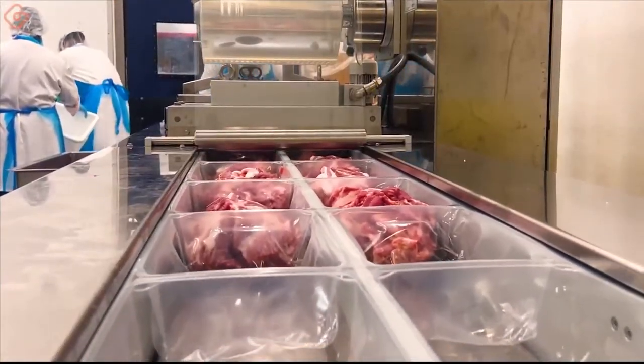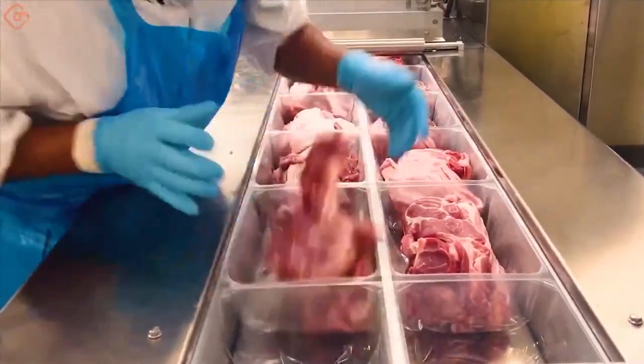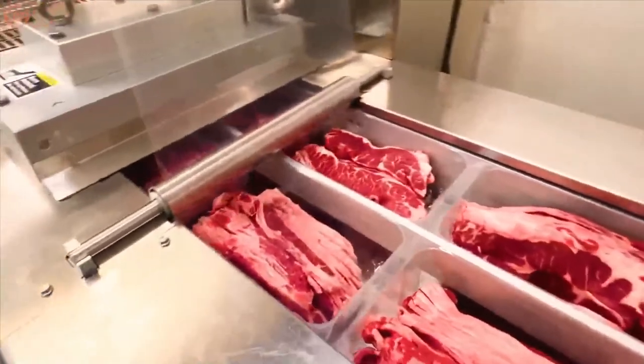Every time I see fresh pieces of meat neatly stuck on a tray, I can't help but feel like I'm seeing a true work of culinary art. With its bright color and unique aroma, each piece of meat is like a promise of delicious flavors to be enjoyed.